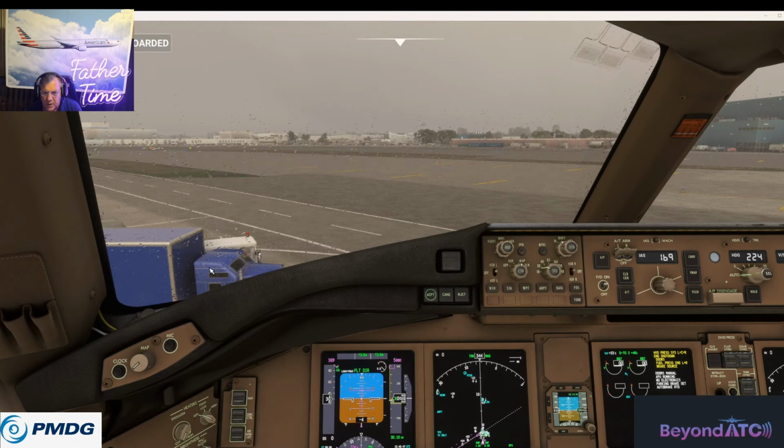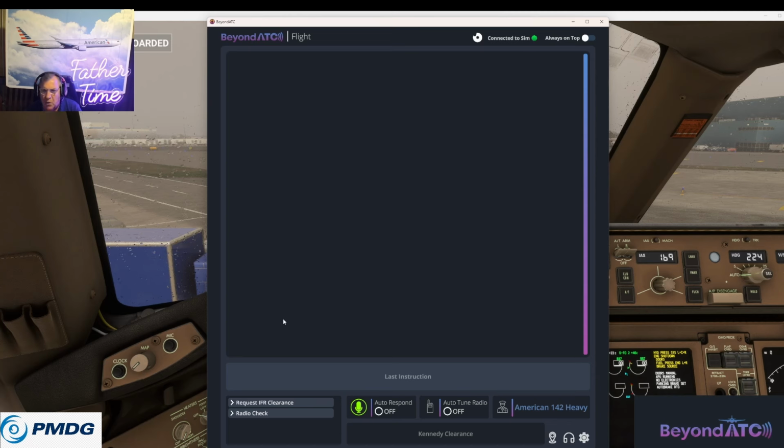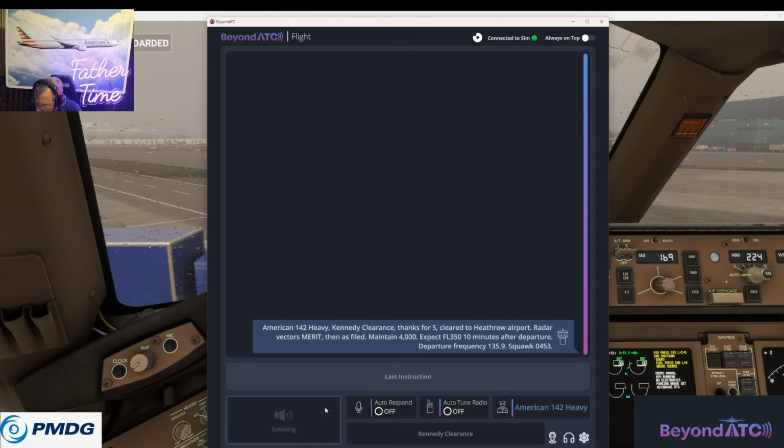Clearance, American 142 Heavy, gate 47, information Sierra, request clearance to Heathrow. American 142 Heavy, Kennedy clearance, thanks for Sierra, cleared to Heathrow Airport. Radar vectors merit, then as filed. Maintain 4,000 feet. Expect flight level 350, 10 minutes after departure. Departure frequency 135.9. Squawk 0453.